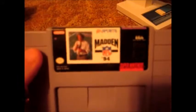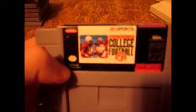Next we have Super Play Action Football. It's a football game. As far as sports goes, football is definitely at the bottom. And another one, we have Madden NFL 94. I believe there's 2 more Madden games I need. Next we have Bill Walsh College Football. It's football. A pro quarterback. More football.